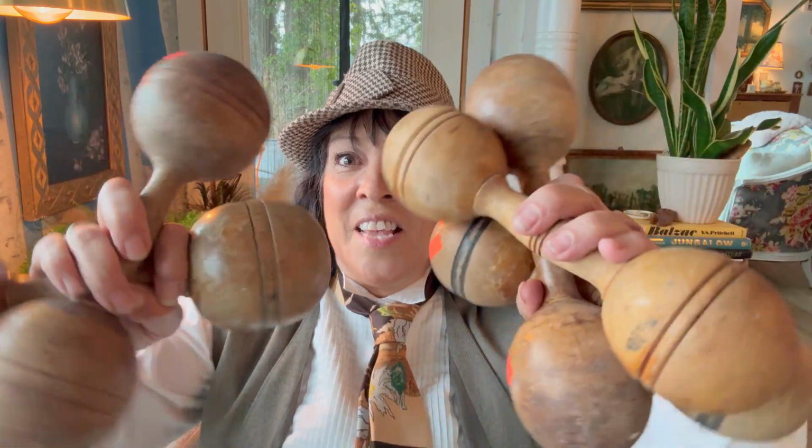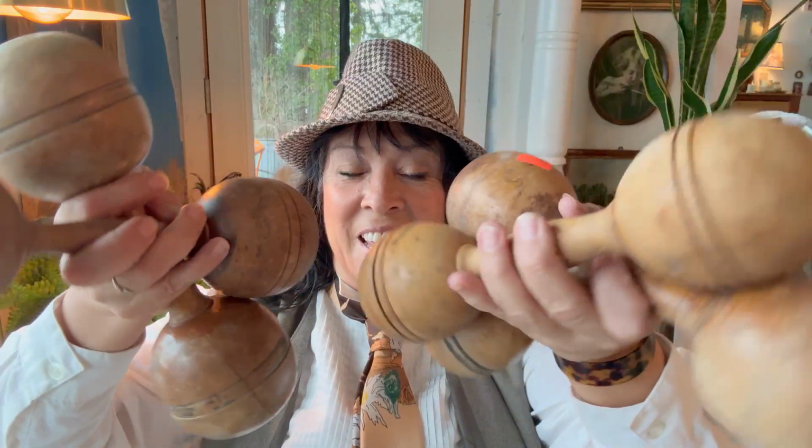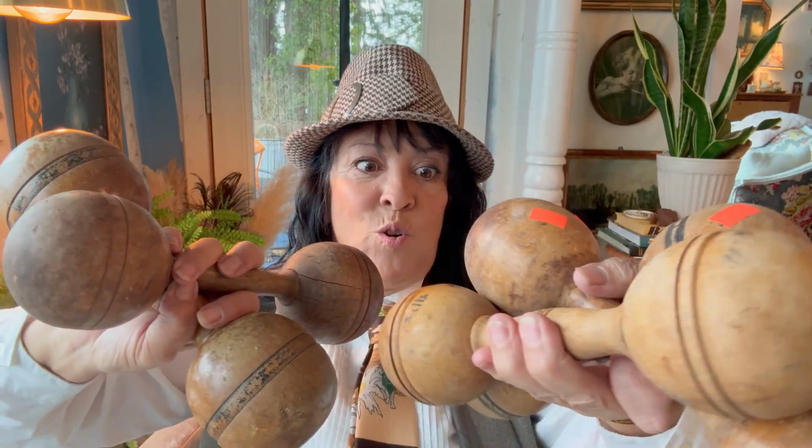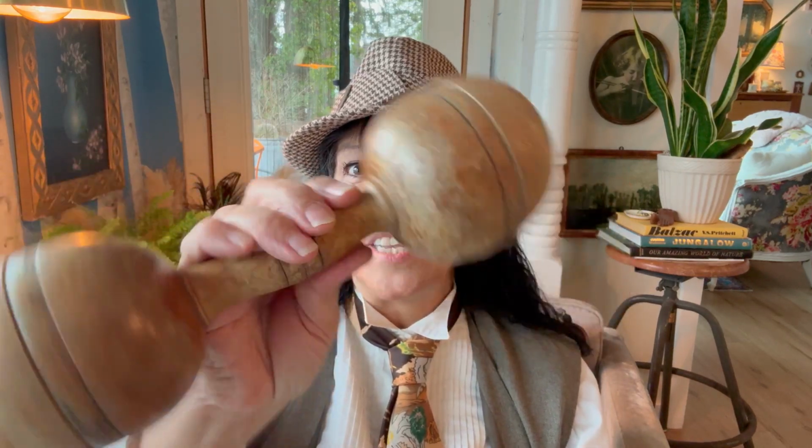So I have sold these before. I love their rustic look. These are dumbbells and they are so cool. They're very old, probably from the early 1900s. I think they just add a dimension to any space. They're just fun to look at, honestly, and I love the wood tone of these.